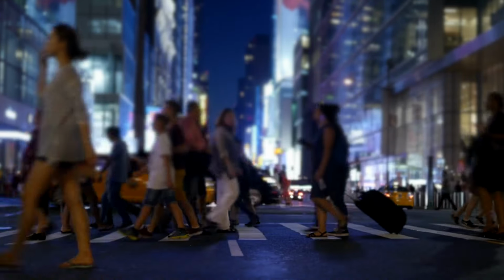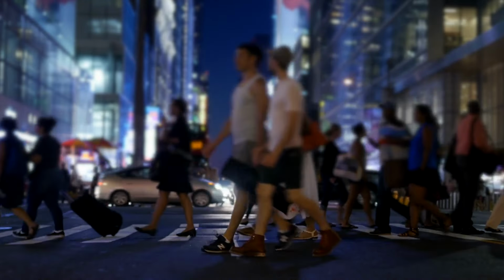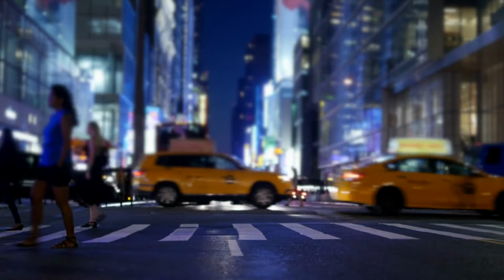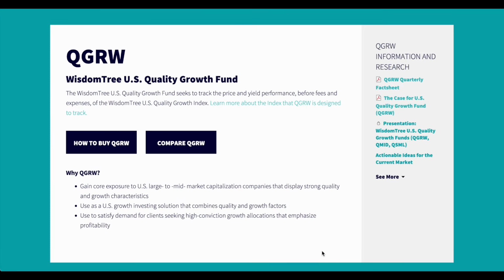I'm back and I have this brand new ETF that has been outpacing the overall market, and I'm really excited to share it with all of you. So this one, the ticker symbol is QGRW, and it's provided by WisdomTree. This is the WisdomTree U.S. Quality Growth Fund. They're actually tracking the WisdomTree U.S.